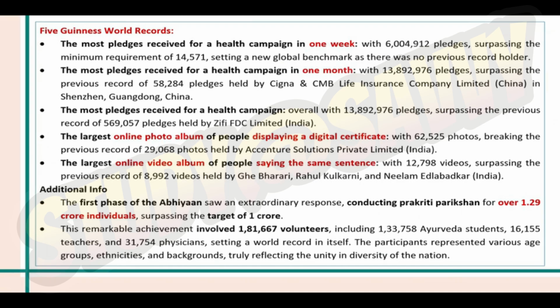Now what are these 5 Guinness World Records? Most pledges received for a health campaign in 1 week, most pledges received for a health campaign in 1 month, most pledges received for a health campaign, largest online photo album of people displaying a digital certificate, and largest online video album of people saying the same sentence. So these are the 5 Guinness World Records achieved by the people under this Abhiyan, that is Desh Ka Prakriti Parikshan Abhiyan.